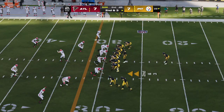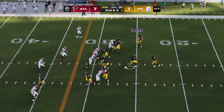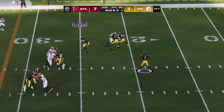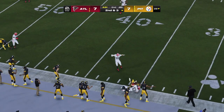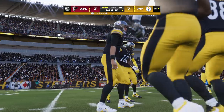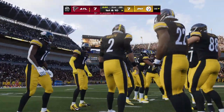Here's 2nd and 3. Now a play fake, and it's Rudolph throw left side, going to be taken in by Harris. And he's able to take this one up to the 35-yard line. 6 yards the pickup, and that's a first down.